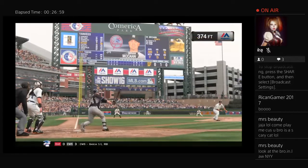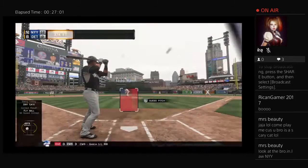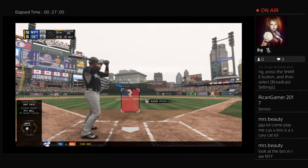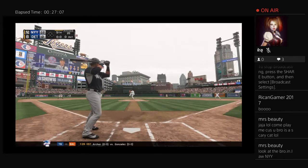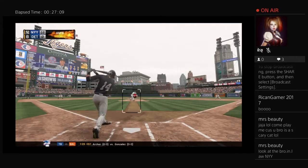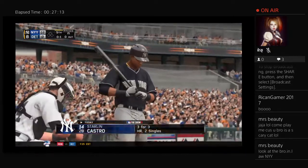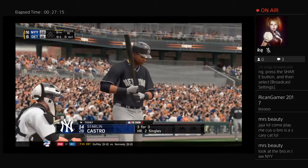A solo home run for Brian McCann. Number 10 for him on the year as they just continue to pour it on here. Talk about everybody having hits. Jeez. I think everybody in this lineup's going to have a home run before this one's done. That's 7 home runs as a team.